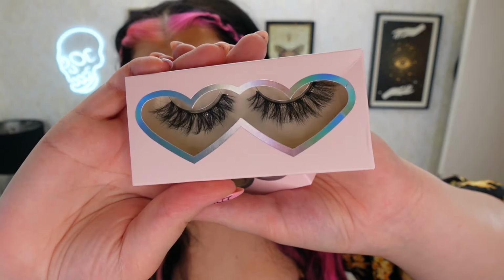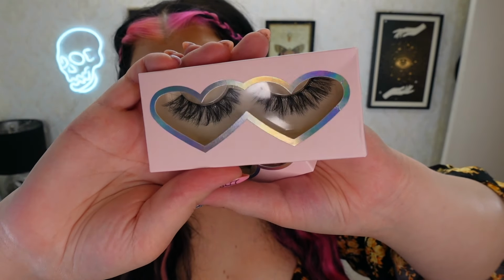I'm wearing one of the pairs today, and they are quite bold. So you have to love big dramatic lashes if you're thinking about it. But wow, these look really stunning, and the packaging is so cute. I'll go ahead and show you them up close. Here is the first pair. They look like really nice quality, and I'm super impressed with the ones I have on.